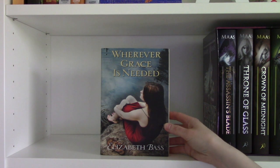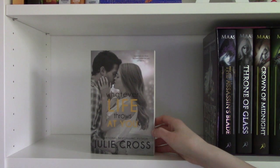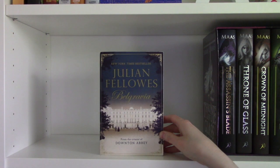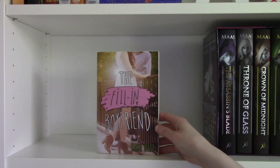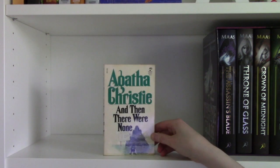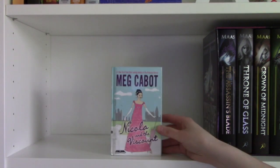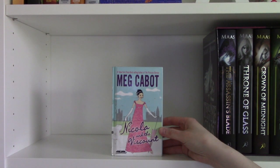Needed by Elizabeth Bass, Hunger by Roxane Gay, Whatever Life Throws at You by Julie Cross, Belgravia by Julian Fellows, The Fill-In Boyfriend by Casey West, Longborn by Joe Baker, Kiss by Jill Mansell, And Then There Were None by Agatha Christie, Remember Me by Sophie Kinsella, Nicola and the Viscount by May Cabot.